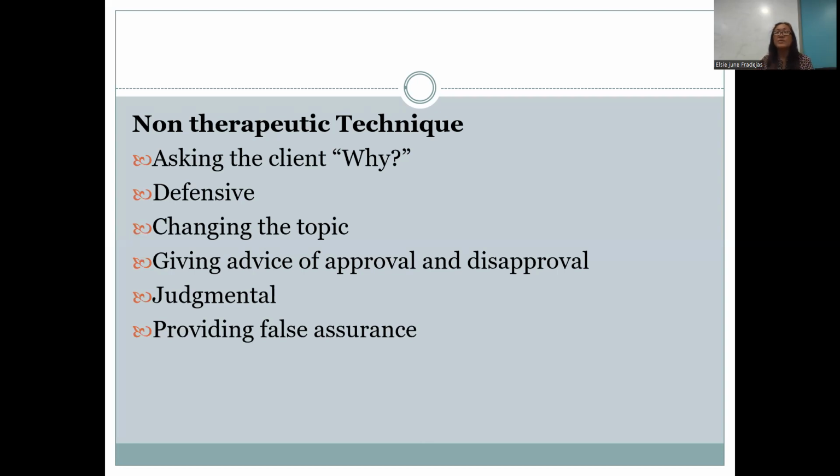Being defensive is also a non-therapeutic technique, and so is changing the topic, because the one listening will feel that you are guilty. You change the topic right away. You switch the topic. Giving advice of approval and disapproval is also non-therapeutic. Instead, you can present to the patient or the client the good things, the best things, rather than approving or disapproving. Being judgmental is also a non-therapeutic technique, and so is providing false assurance.